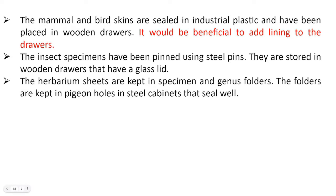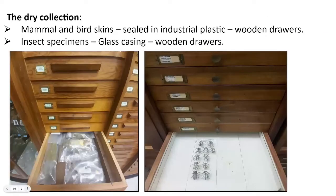Next slide, if you can see what she was talking about. So there's their wooden cabinets and wooden drawers with their specimens sealed in plastic bags. And it would be good, if there's any people here who work with skins, to find out if there are any risks associated with sealing your skins like that in plastic bags. And then there are the insects on the right-hand side, pinned insects in wooden drawers.